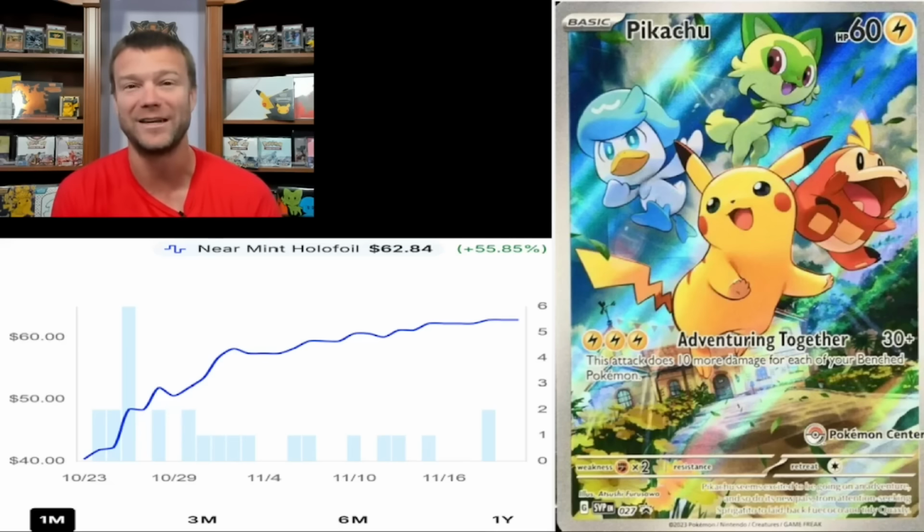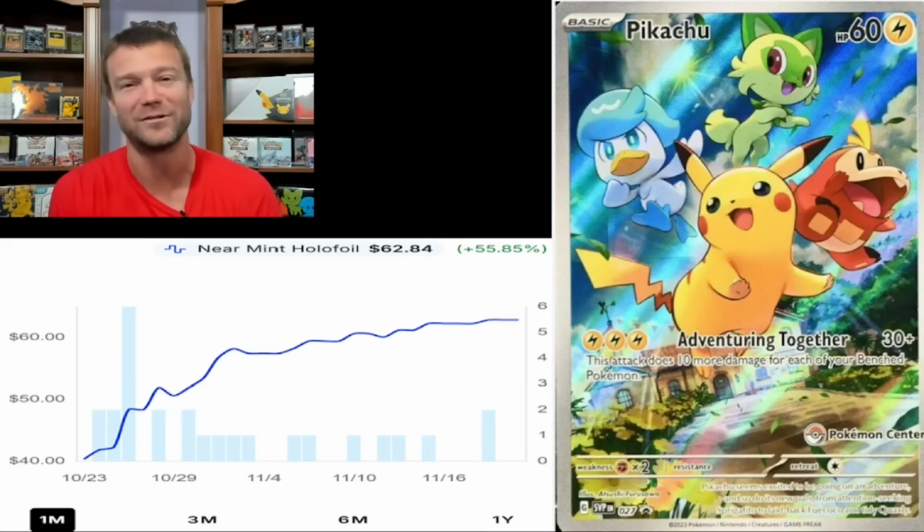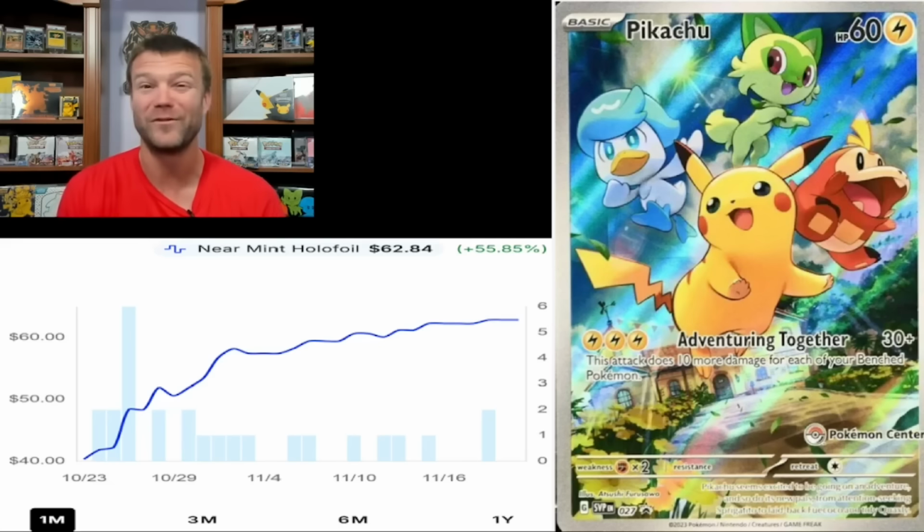This Pikachu one right here is absolutely phenomenal artwork. This comes from the Paldean Fates Pokemon Center exclusive Elite Trainer box. It's up almost 56% over the last month, coming in at $63. It's just a really cool card.